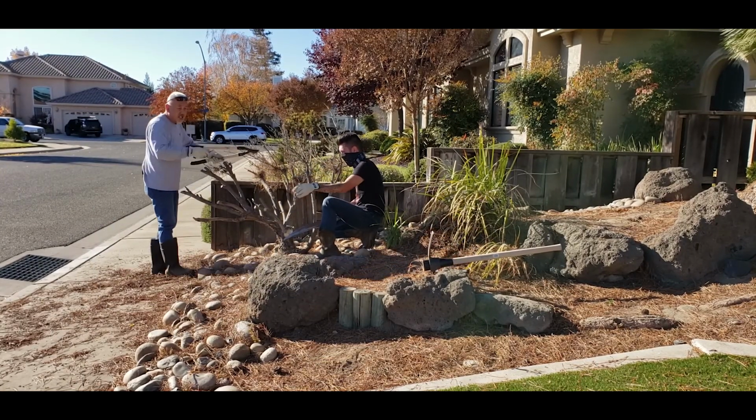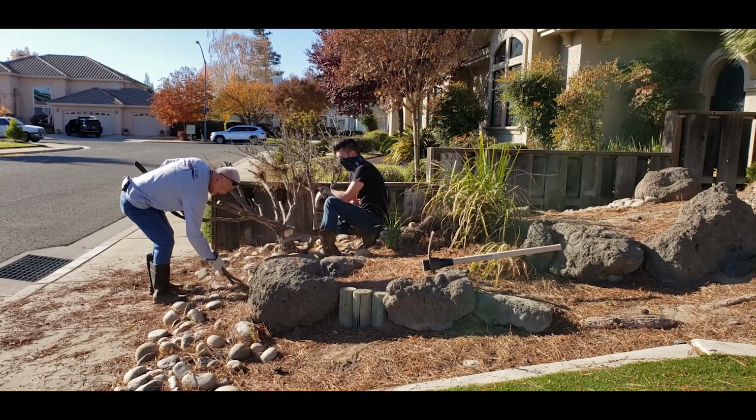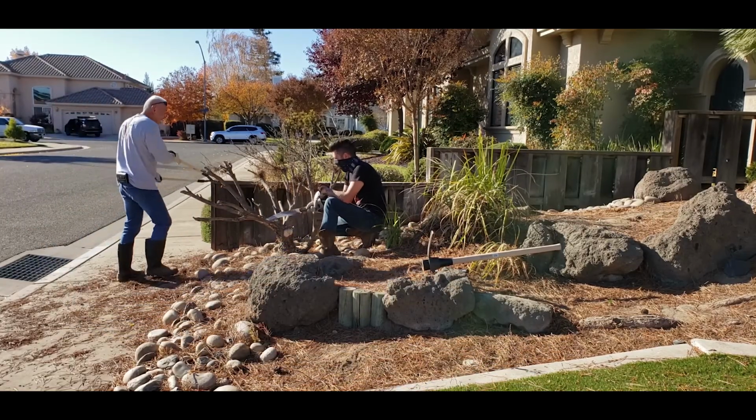Gonna throw it, but your truck's over there. That's a little chicken foot. Ostrich.